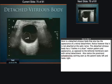This is just another still image of this, what looked initially like a retina, but turns out this is the optic nerve sheath right here. It's really narrow, but that's the optic nerve sheath there, so it's detached right at the optic nerve sheath. It's a vitreous body detachment.